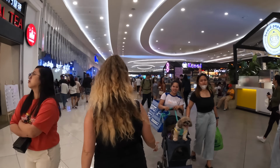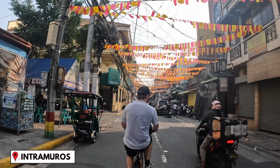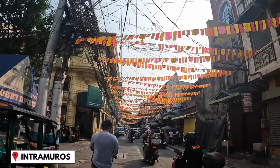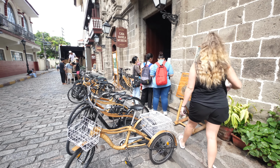We slept like babies last night, honestly, walking around that mall. It's so big, we did some serious amount of steps. But our activities are not done just yet. We are heading up to a place called Intramuros, which is basically the Spanish quarter. It's like a walled city. And we're not just going to have a look at it, we're actually doing a bamboo bicycle tour. If you don't know what that is, it's basically a bike made completely from bamboo.